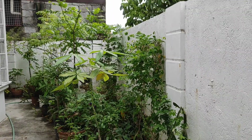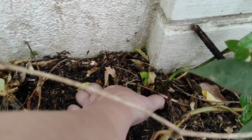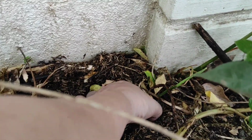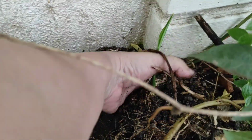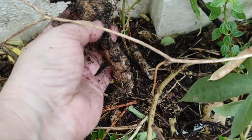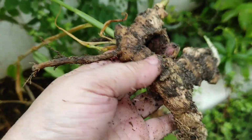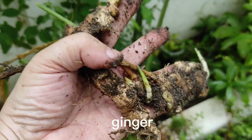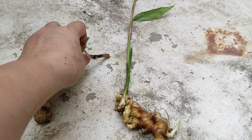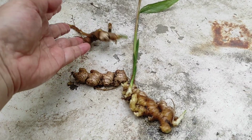Now that the pathway is done, I'm clearing this area for veggies that I plan to grow and move all the ginger along the pathway. I'll just pick a tiny piece to take indoors for my tea.